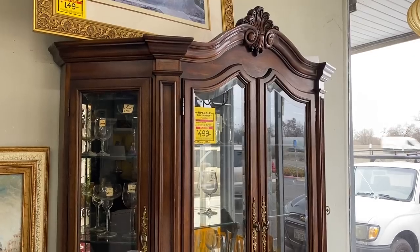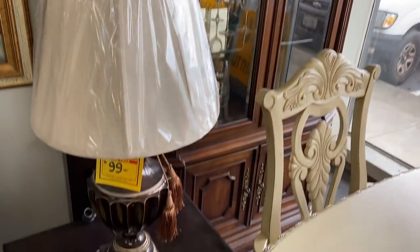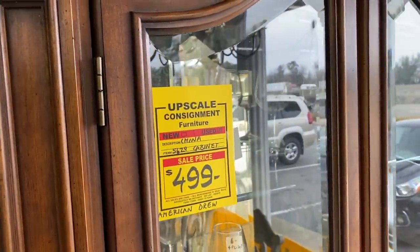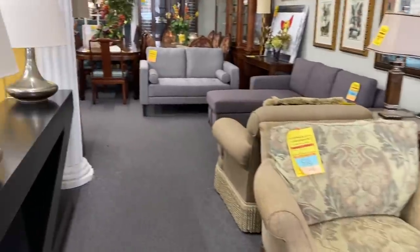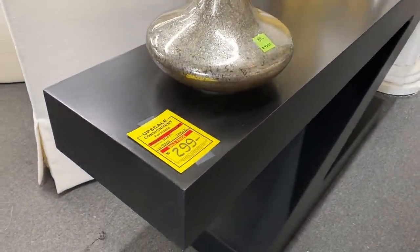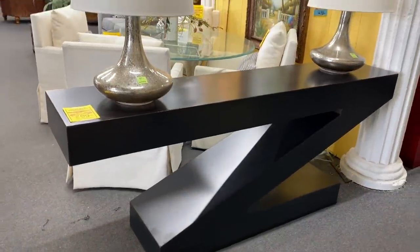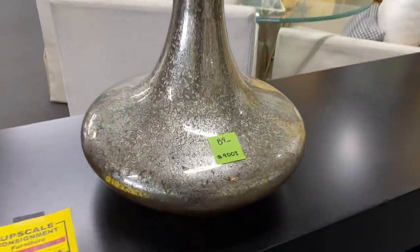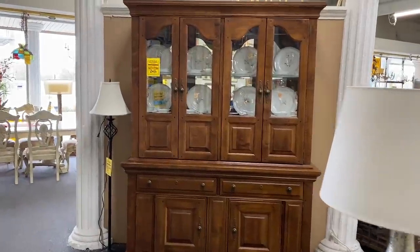This place is full of cabinets and hutches and sofas and end tables. I mean, they've got everything in here, and they've got tons of it in all styles. Some of the prices in here are just unreal. Personally, I'm into vintage and antique, and if that's what you're into too, hold on, it's coming, and you will not be disappointed, I promise.